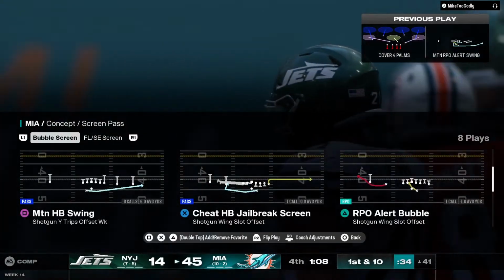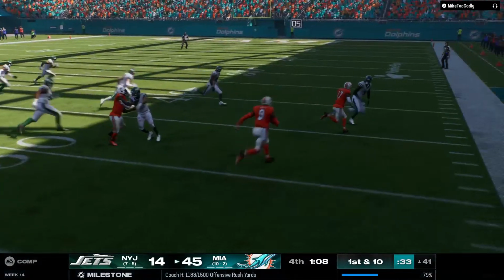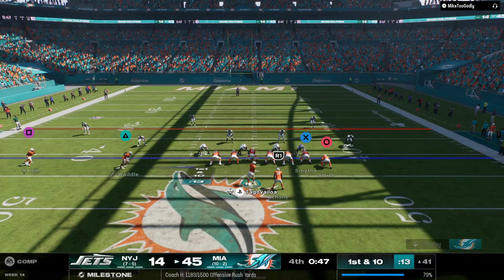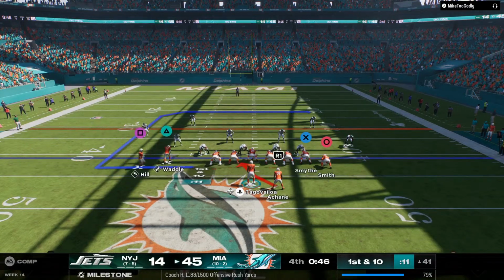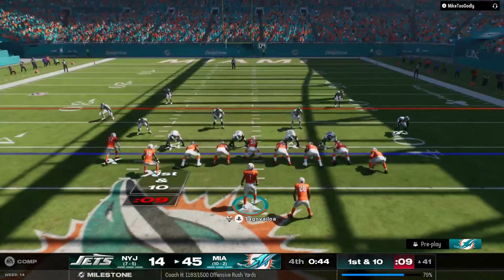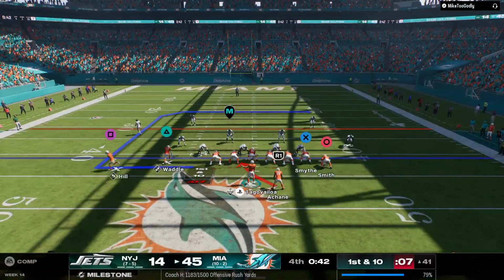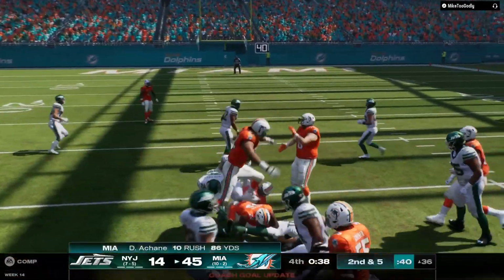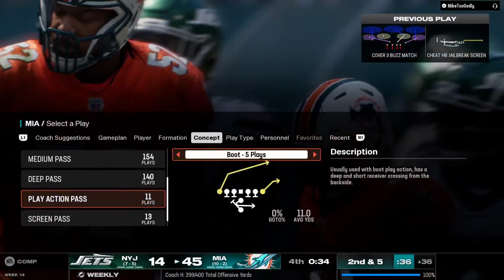The drive stays alive, a 3rd down gain of 8. That time the conversion comes courtesy of the RPO. And know what it did? It moved the sticks. Nice pickup on 3rd down. Even better decision. Now Achane on 1st and 10. And here he'll be brought down a little shy of the 35 at the 36.